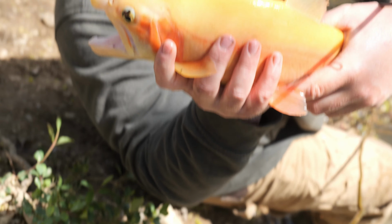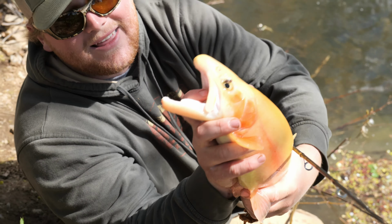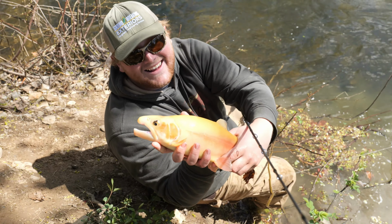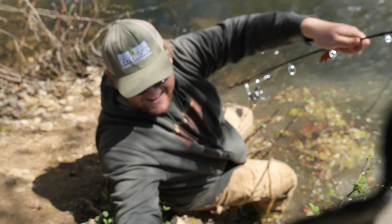Well, we got a nice one for the pod. We're going to get some good photos, but look at that. Right there. Right in the mouth. Right in the top. And that is barely hooked. Four hours later, yeah, finally got him. Yeah, if we worked him enough, we were going to get him. Stay tuned. Thank you.